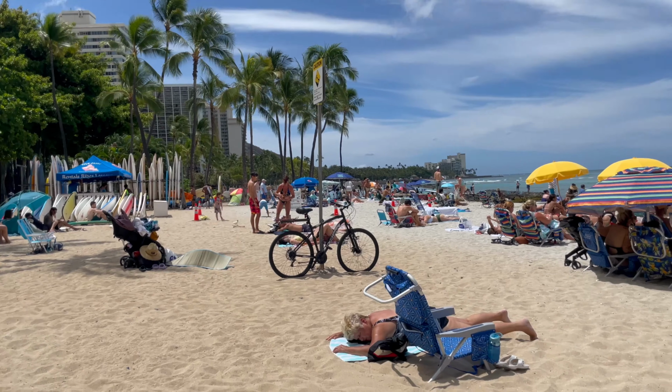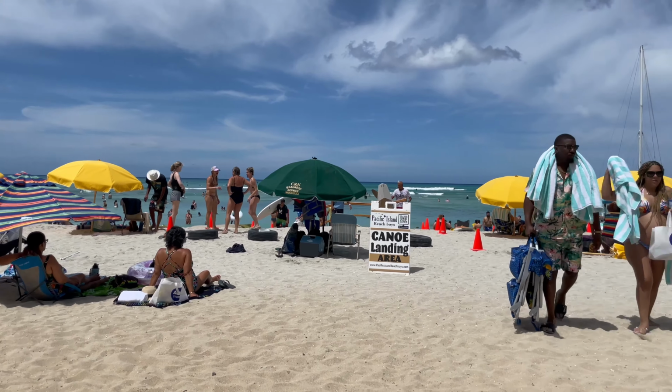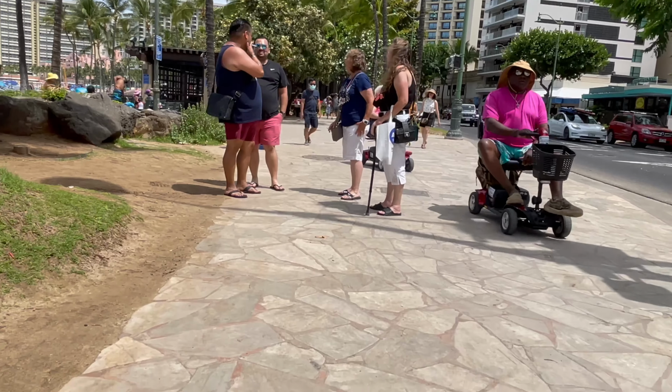So on the negative side of things, or not so positive, I'll be honest, the number one thing is it's always crowded. There's just always lots of people, especially right now because of the pent-up demand for travel and everything opening back up post-COVID. It's just super, super crowded, so you have to wait for a lot of things.